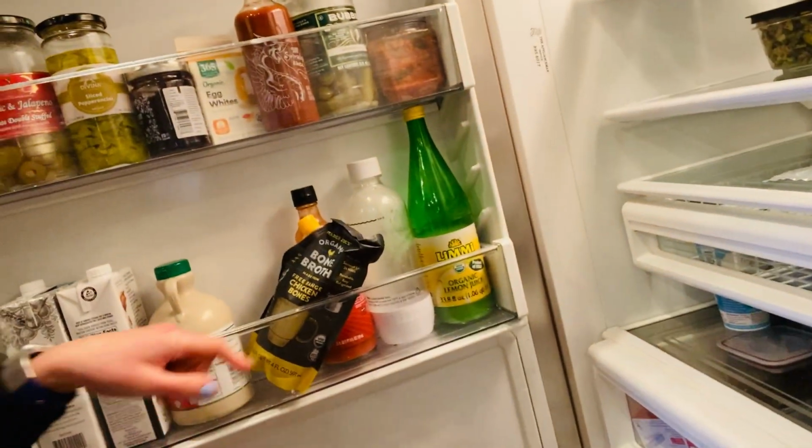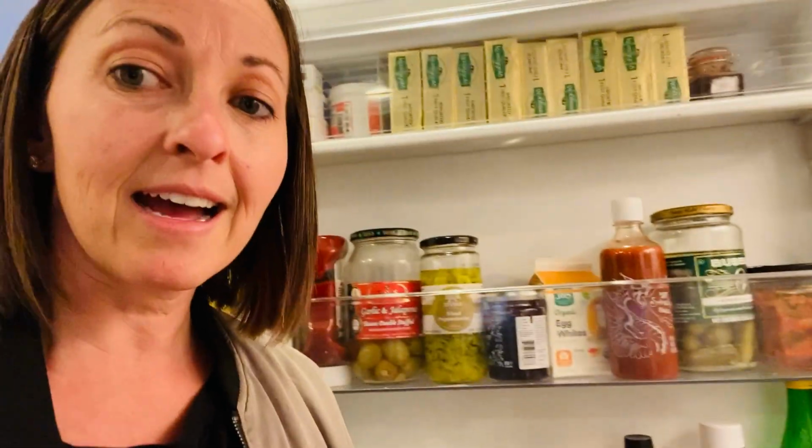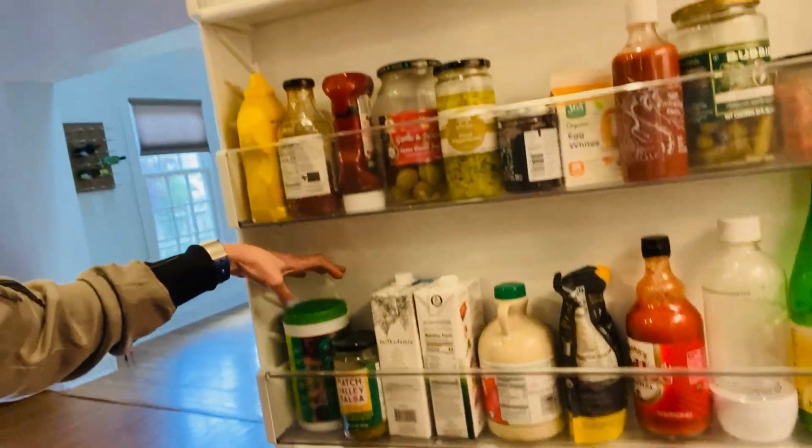Here's the bone broth. You guys, I'm not making my bone broth by myself. I'm using cartons. Here's another great brand from Trader Joe's. I always have 100% lemon on hand to add to a soup, to a fish or chicken at the end, or throw it in that kale salad. And then I always have olives. And then these are really good.